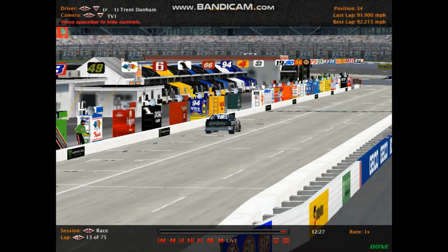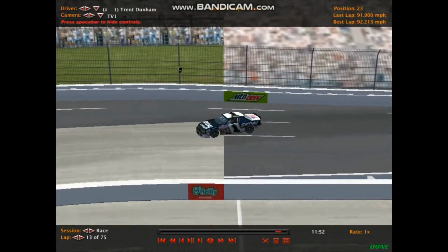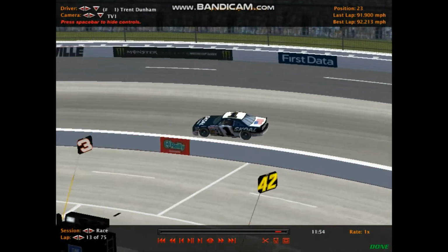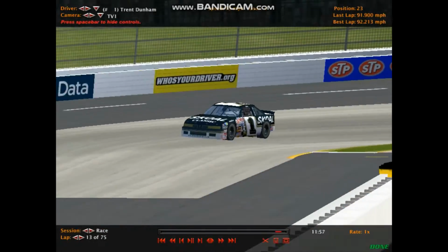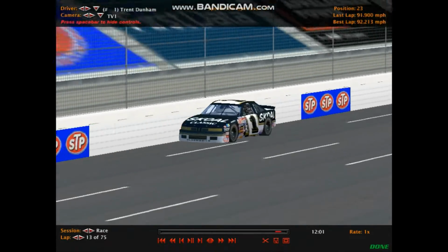Well, I'd say it's been feast or famine for that number one team of Trent Dunham. Almost had a win in Indianapolis at the Brickyard 400, only to have a caution flag fly on him. Come into the white flag of that race right there, and let's see what happened there for Trent.